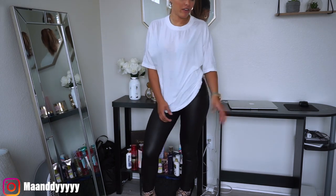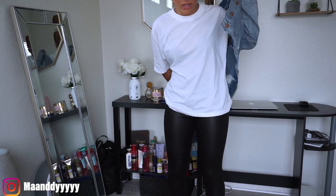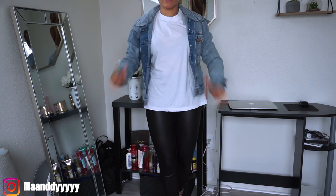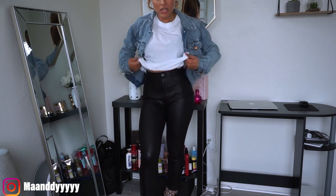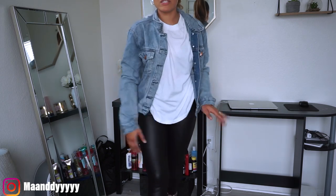I would probably just tuck my shirt like this, or wear it out. However, you could throw a jean jacket with it. Sorry you can't see my face, but the way my setup is, it's just so hard to get my full body in it. So that's kind of how I would pair it with the jean jacket and the boots, and I love it.